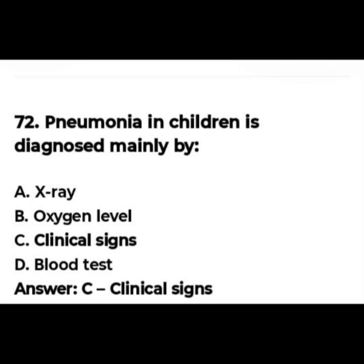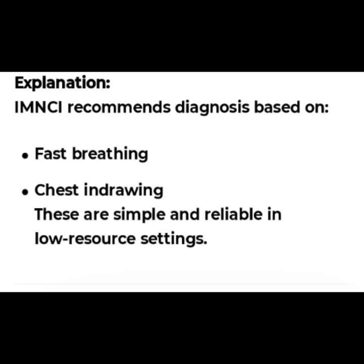Pneumonia in children is diagnosed mainly by: the correct answer is option C, clinical signs. IMNCI recommends diagnosis based on fast breathing and chest indrawing. These are simple and reliable in low resource settings.